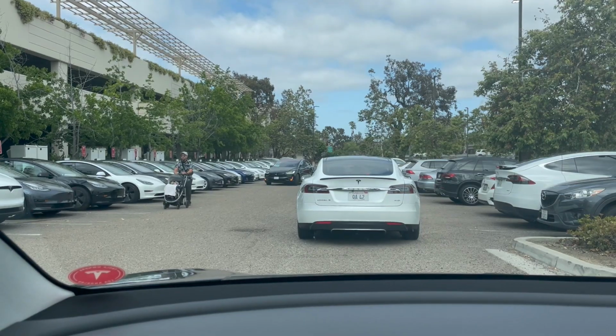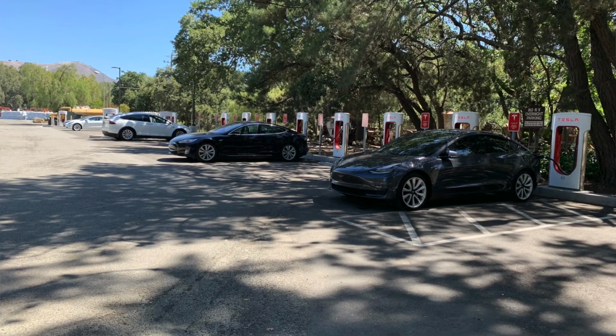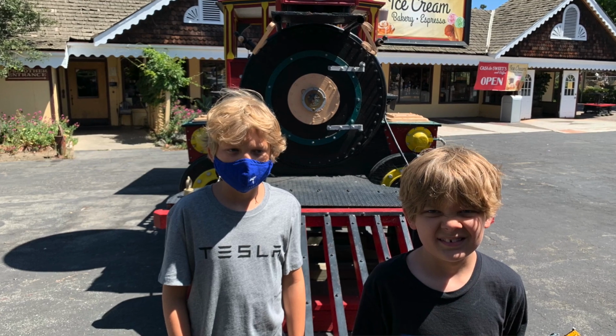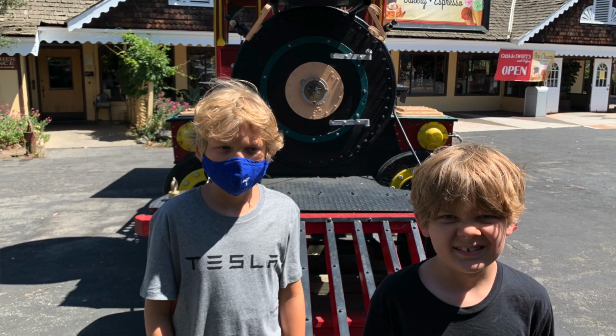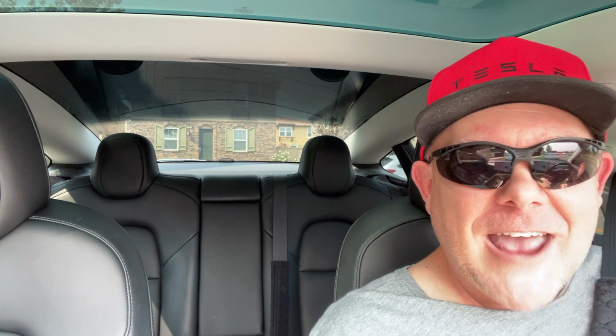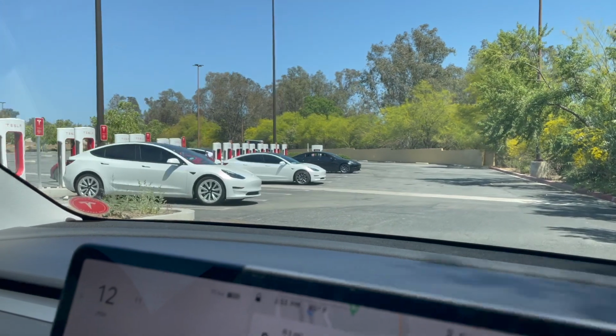The locations are awesome. A lot of times we'll stop at a Supercharger and we'll discover the area. Like Hollister rings a bell, in California. We stopped there and there's this train and waterfalls and candy stores, and you know, we plugged in, and by the time we got back, the car was full. I mean, we weren't even thinking of doing it to full, but it was full.